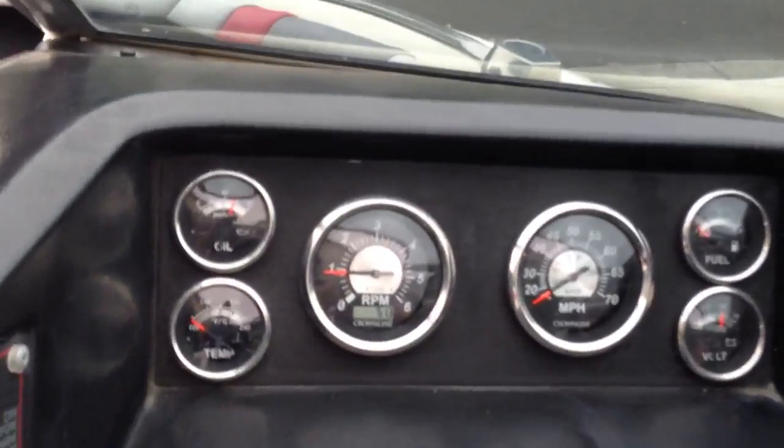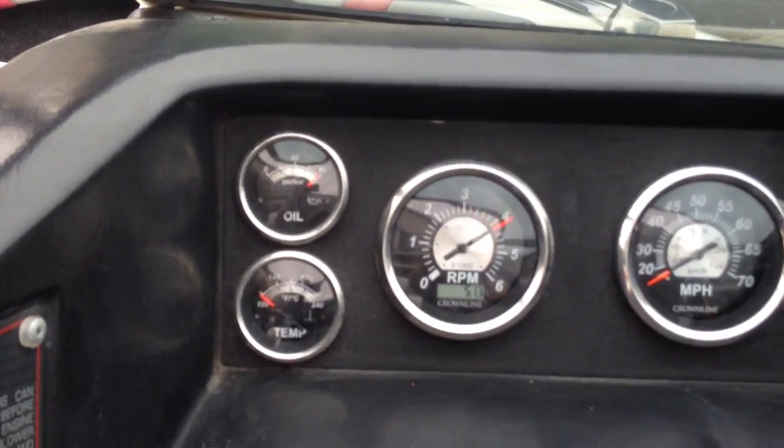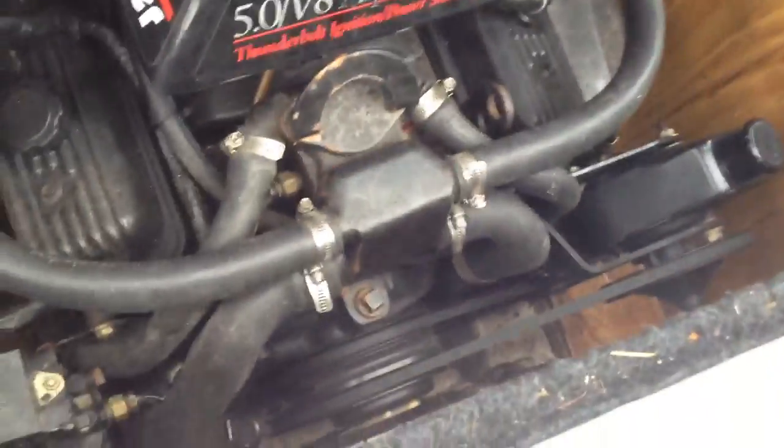I have had this running earlier today, so it's not completely cold. You can hear it. Very good running V8. Again, that's a Chevy 350. It's just got a lot of life jackets in here, so don't go off this, but it says it's a 5.0 V8 Mercruiser, but it's actually a 5.7. 30-gallon tank down there. Basic motor there, nothing fancy.